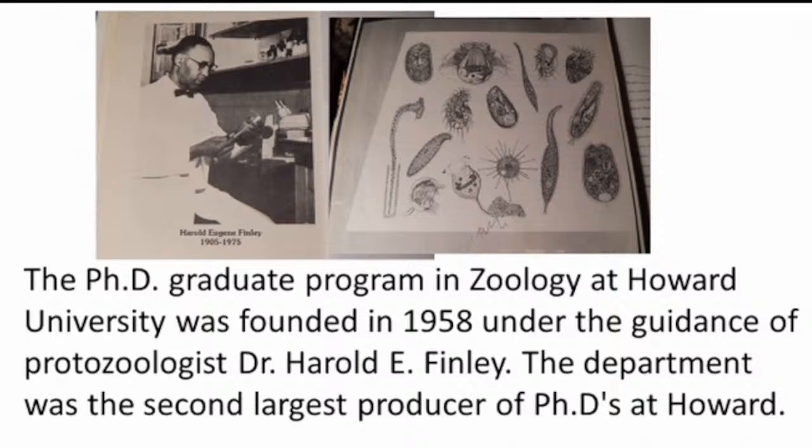The other aspect of Harold Finley's importance, as you see here, is that the zoology department for graduate study, meaning being able to get a master's degree or a PhD, doctorate, got established in 1958. So it took him about 10 years to get this all established. And it, at the time, was the department on the campus that produced almost the largest number of PhDs at Howard University.